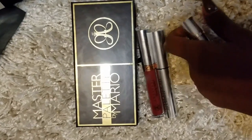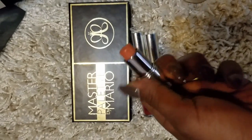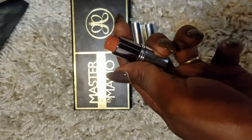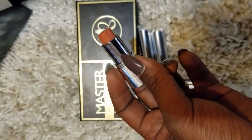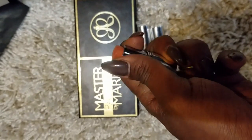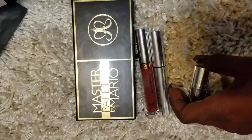Then we have this Cover FX. Let's see if I can go ahead and open that for you guys. Yep, so this is a color correcting stick. I did get the orange one because this is the one that matches my skin tone to help with the blemishes. It did work well, and this is also in a matte finish. I put it in all my little discoloration marks, little blemish points, and it worked well under the foundation, made the foundation a little bit more seamless.